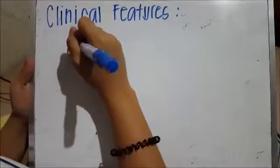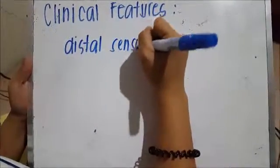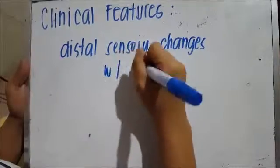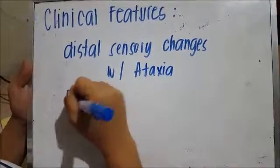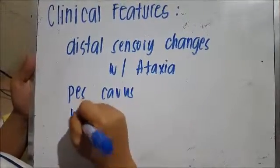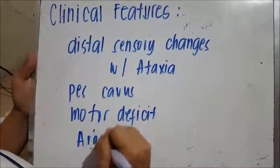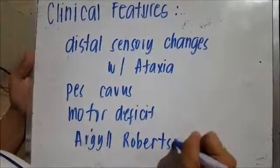There's distal sensory changes with ataxia, pes cavus, motor deficit, and Argyll Robertson pupils.